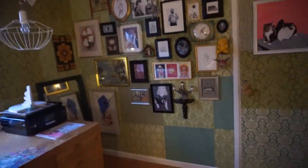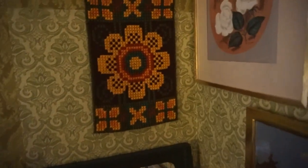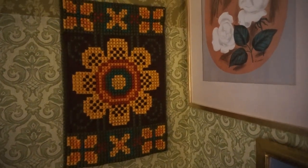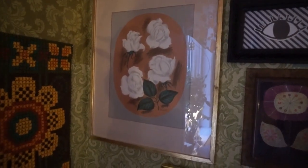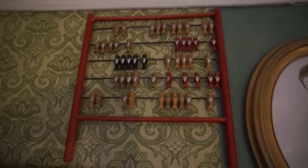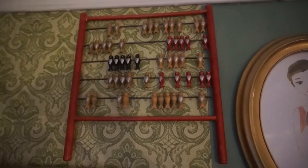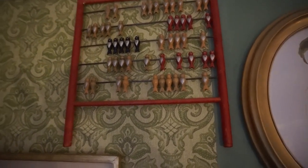And I don't have any art there, but I do have art here. This is a cross stitch piece from the thrift store. And this print with the roses is also from the thrift store. As is this abacus, which is one of my favorite thrift finds ever. I think it's beautiful, and it was like $1.50 or €1.